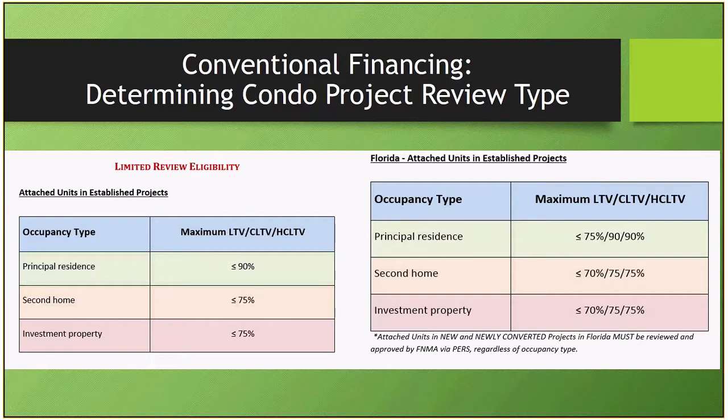So it goes by your occupancy and your maximum LTV, CLTV. Something I want to point out that I think some people forget. Let's say you have a purchase, primary residence, 90% LTV, but you put on North Carolina Housing DPA. Your CLTV goes over that 90%. Now you have to have a full review.